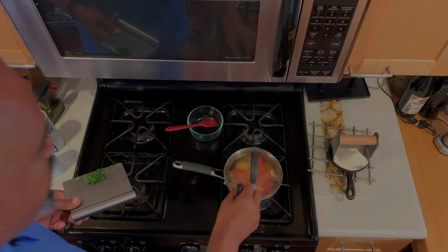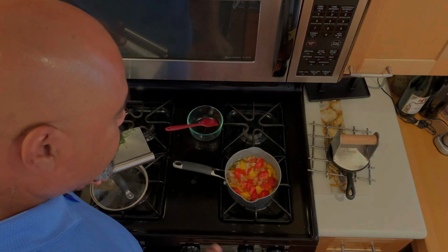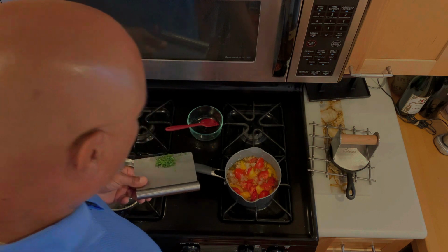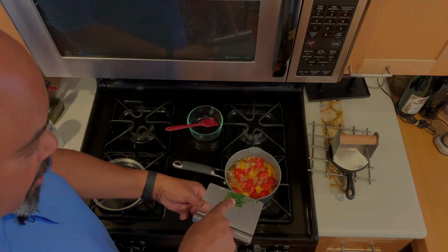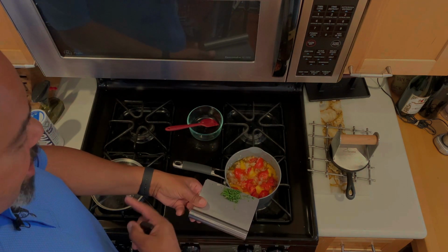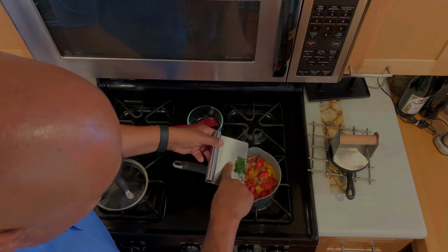Well, let's sneak a peek here. I think I lowered it too much. Let's raise it just a bit. I want to see a little bubbling in there. Now I've taken those herbs and just chopped them up. That's a mixture again of tarragon, thyme, and chives. Chives are a member of the onion family, so let's add those right now.